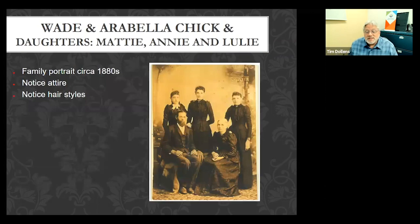This is a picture of that family, and this is my Boone County family. I wanted to show you this picture because I wanted to get an idea of what to expect for photos of the 1880s in Boone County. And the couple you see seated there, that's Wade Netherland Chick and his wife, Arabella. And they were married on December 23rd, 1866 in Columbia.